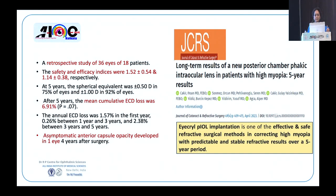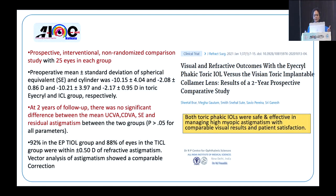And when you look at the data which is currently available to us, we do not have too much here, but whatever we have is particularly encouraging. Here you do have 5-year results from international data which gives you an endothelial cell loss of about 6.9%. I think this was a much older study, and we do have lesser endothelial cell losses when we are looking at our phakic IOL patients nowadays, given the improved techniques and the devices which we have with us here.